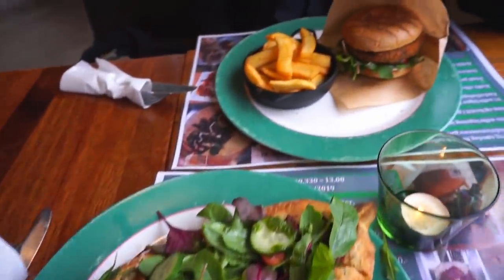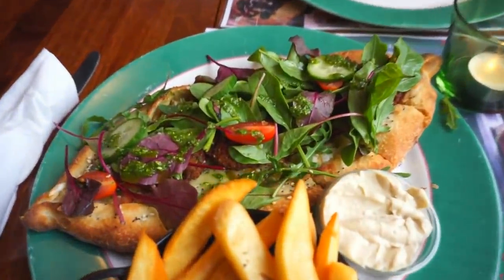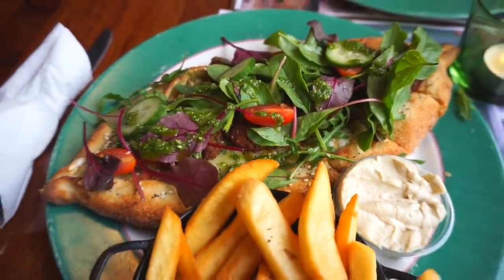So we just went for a walk in Frederikshavn, where we were before, and we could not find a single place to have any kind of dinner or lunch, so we ended up going back to Aalborg before eating.